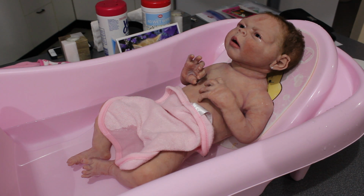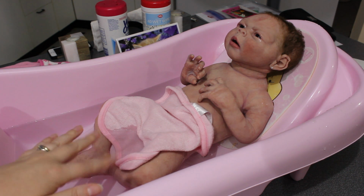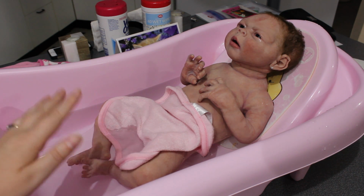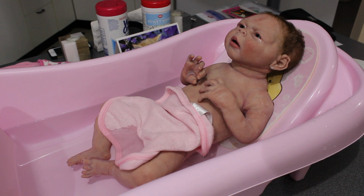And so we're going to give her first bath. I've gone ahead and only filled it with a little bit of water. I was going to put some Johnson & Johnson baby wash in it, but I was a little unsure as to whether that was safe to use on the silicone. So I just have it with plain water, and I've covered her little girly bits, but there may be a point in this video where you will see them depending on where I'm cleaning her. So just be aware that you will see fake girly bits in this video, and that's that.